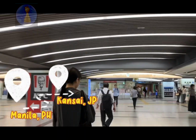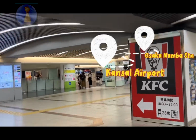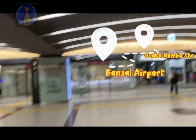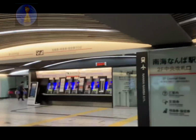We landed at Kansai Airport by about 7:30, and we managed to exit the arrival hall, passing through the immigration, customs, and security check by about 8 p.m. in the evening, and now it's 10. That includes a 40-minute train ride getting here through the Nankai Line.